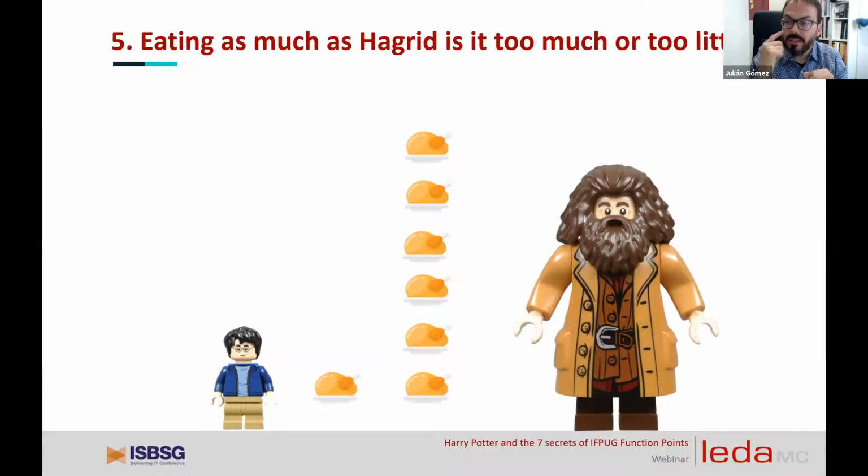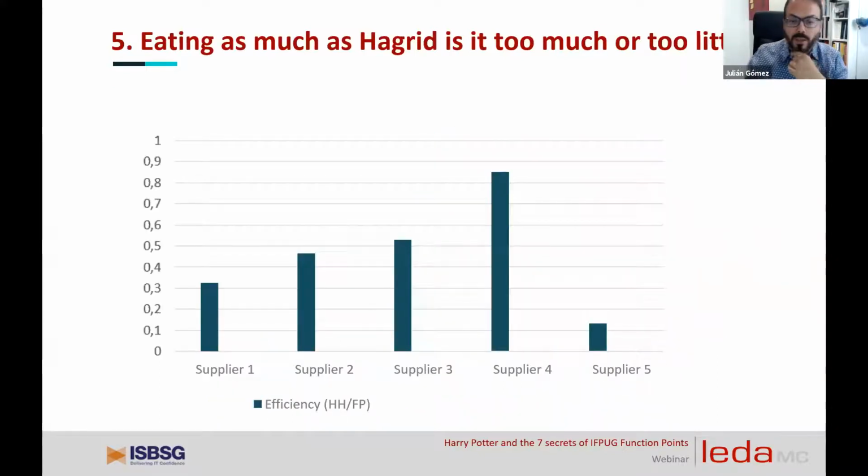We have to keep an eye on the quantity of the meal and the size of the person that is going to eat that meal. In other words, let me show you another example from our database. If we are always putting attention on efficiency, in other words, the amount of effort needed for one function point, here higher is bad, lower is good. Supplier 4 needs a lot of effort to create one function point. And here is the comparing view of how much effort each supplier needs to create one function point.